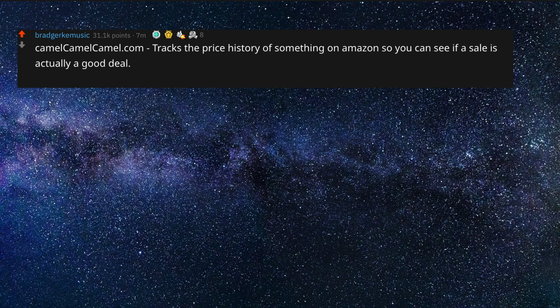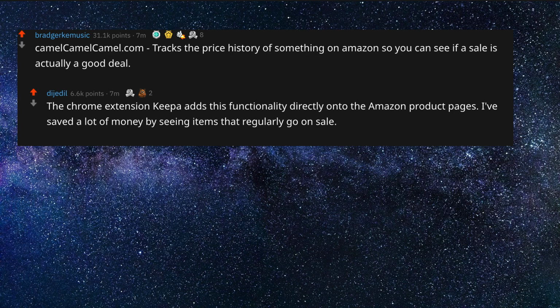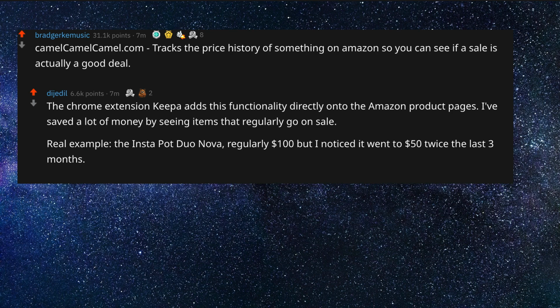Camelcamelcamel.com tracks the price history of something on Amazon so you can see if a sale is actually a good deal. The Chrome extension Keepa adds this functionality directly onto the Amazon product pages. I've saved a lot of money by seeing items that regularly go on sale. Real example, the Instant Pot Duo Nova, regularly $100, but I noticed it went to $50 twice in the last 3 months. I waited a few days and now sure enough it's $50 again.